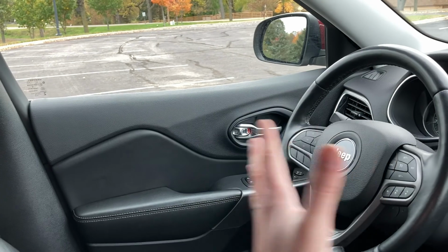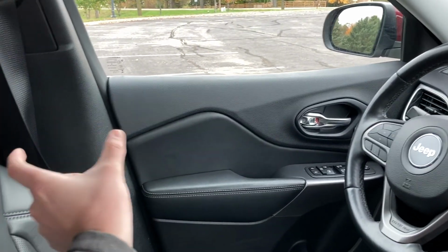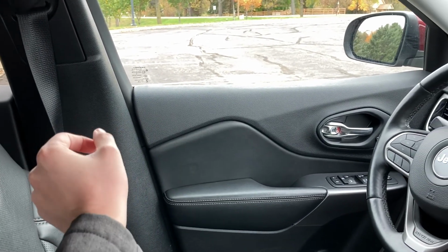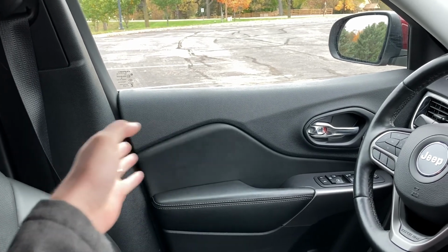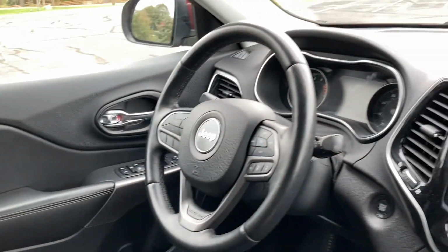One thing I did notice is that the door openings are actually just a little small, which is interesting. I don't know why I noticed that, but I think most cars don't have quite as wide of a pillar, because this is a pretty beefy pillar. It's good for side impact, but most cars probably are an inch longer for the door, but it's not really a big deal. It's just something I noticed.